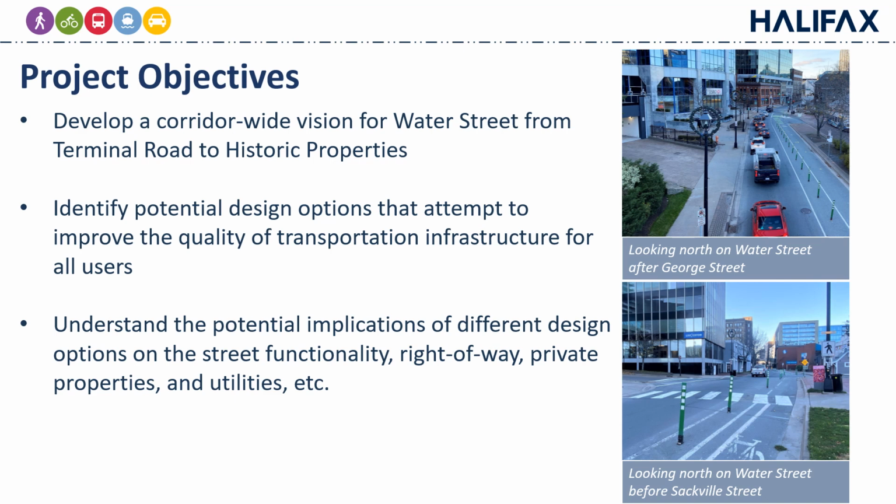The design options typically identify opportunities to address gaps in the active transportation infrastructure. For example, disconnected sidewalks, or gaps in the transit network, for example, bus lanes. This project will also help us to understand the potential implications of the different design options on the street functionality. For example, impacts to on-street parking, impacts to the right-of-way, impacts to private property and utilities, among many others.